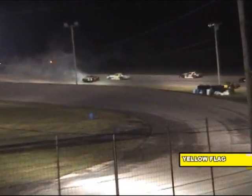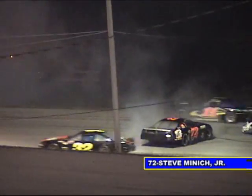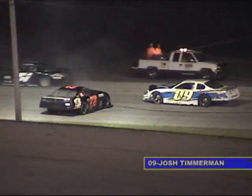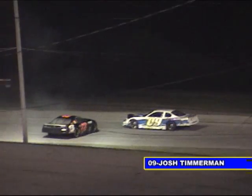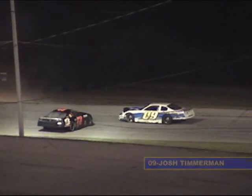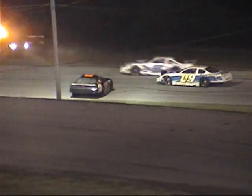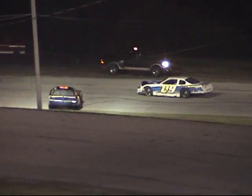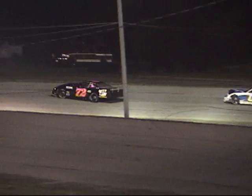Problems off the second corner as Steve Minnick Jr. in the 72 goes around, and that collects the 09 car of Josh Timmerman. Both of them have problems, and that's going to draw the caution flag here after a solid start to this race. Dean Cook and Justin King battling oh so hard, but now on the restart, it's anybody's ball game.